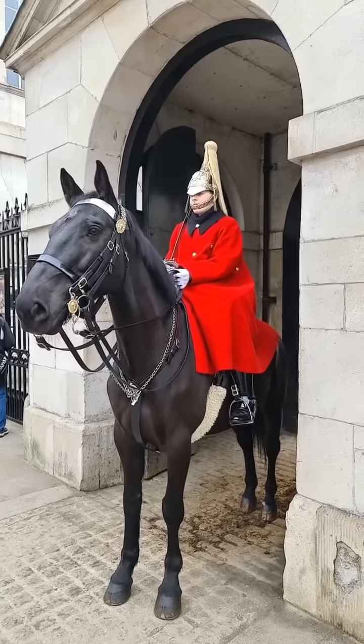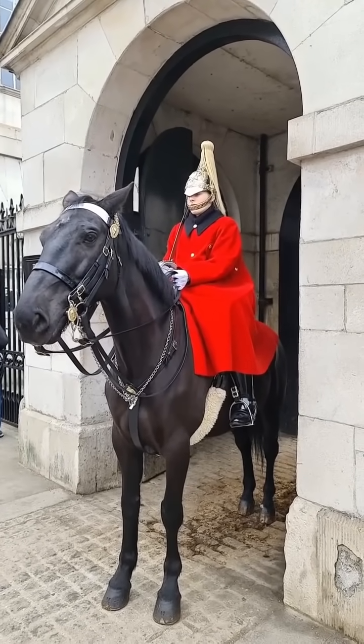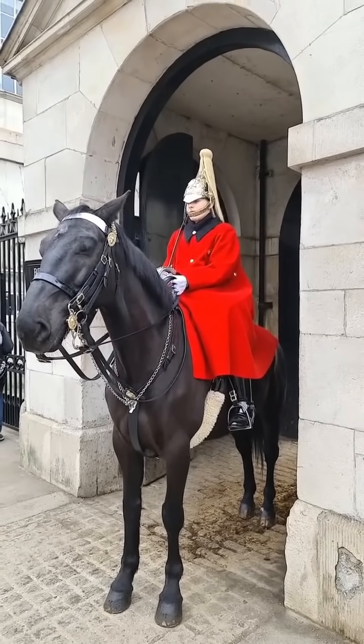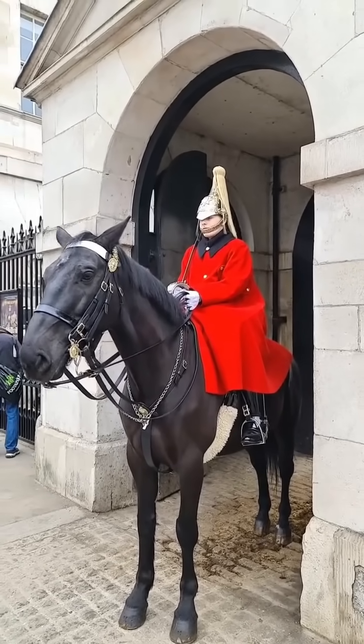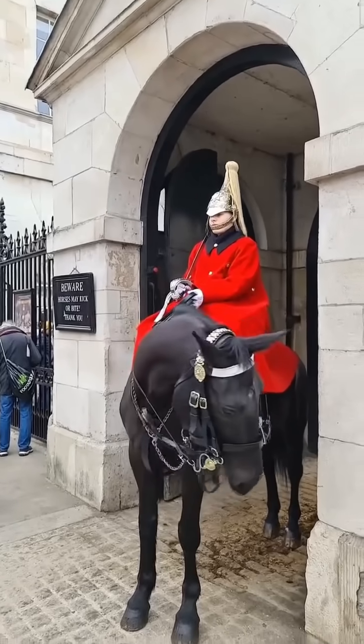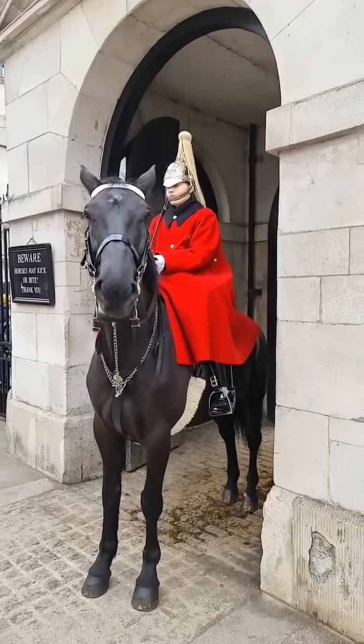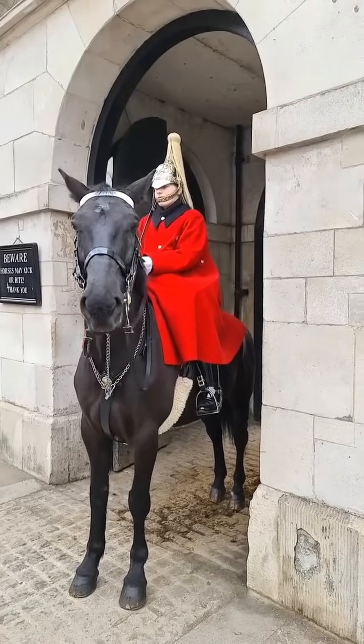But I'm not looking at the bits and bobs. For goodness' sake, guys, that isn't an anatomy lesson. I'm trying to be polite. I'm hardly going to go and zoom in, am I, on certain key areas of the horse's body. Yeah, that's the finest looking animal. Seriously.